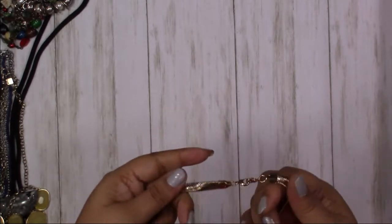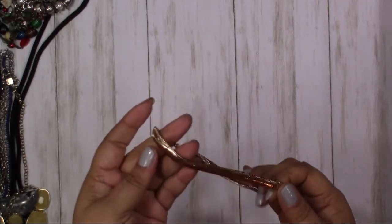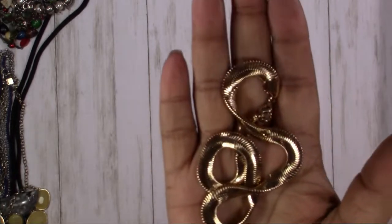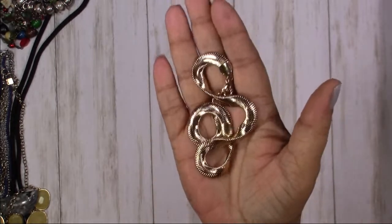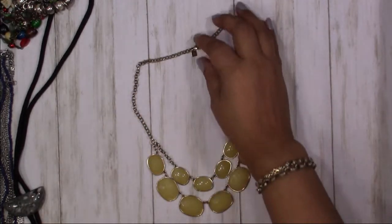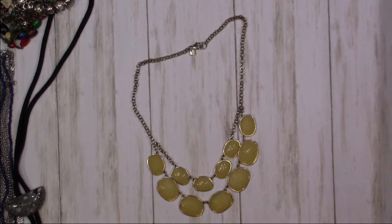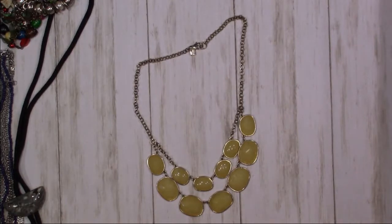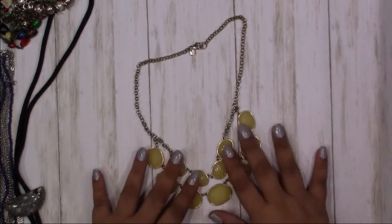Interesting chain. I love the colors. Is that rose gold? No, it's gold. Could be rose gold. Looks kind of rosy. Yeah, that is rose gold. So I think it's a sweater clip. It's different. It goes from collar to collar. Oh, okay, I have some of those. Those are cute. This is a real pretty necklace that came out of the box.